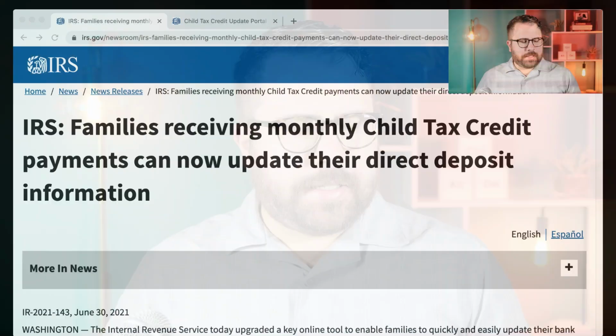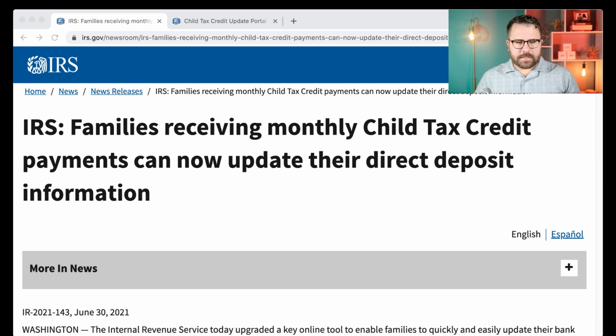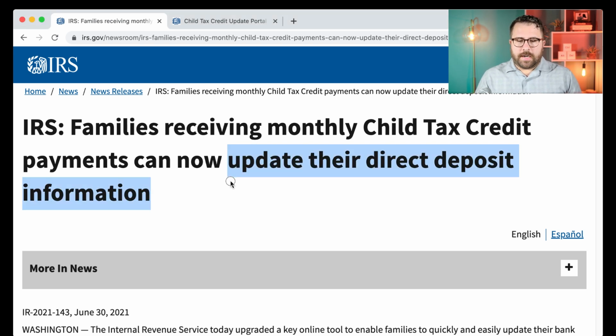Anyway, we got some updates from the IRS regarding the advance payments of the 2021 child tax credit, and that is you can now update your direct deposit information in the portal.